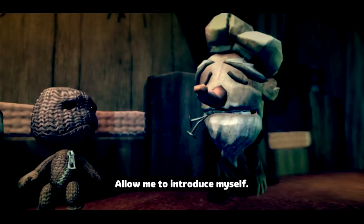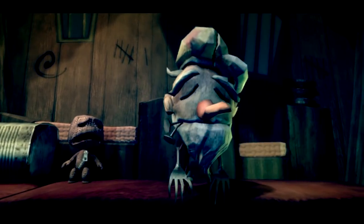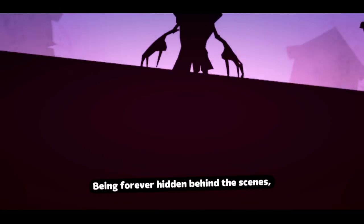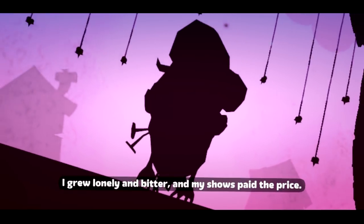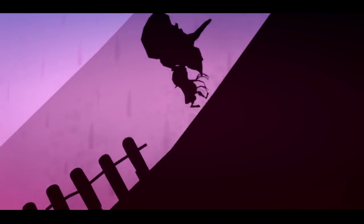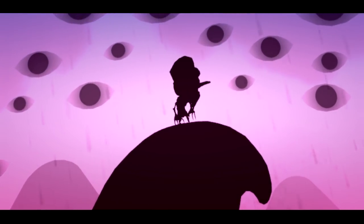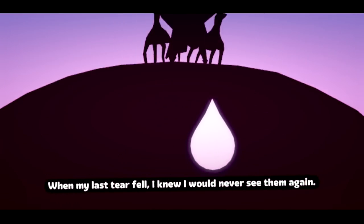Allow me to introduce myself. My name is Franklin Wadsworth Emerson. I am the real puppeteer. Being forever hidden behind the scenes, I grew lonely and bitter, and my shows paid the price. Full of anger, I threw my puppets away. When I came to my senses, I searched for them everywhere. But to no avail. When my last tear fell, I knew I would never see them again.